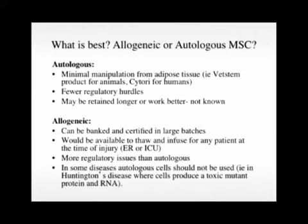So autologous, we have the possibility of minimal manipulation from the adipose tissue. There's a company, Vetstem, and they make a product for animals. You send a couple of inches of the animal's fat that your vet's taken out. They send you back a single cell suspension and you inject it. This has been especially effective for osteoarthritis for canines.